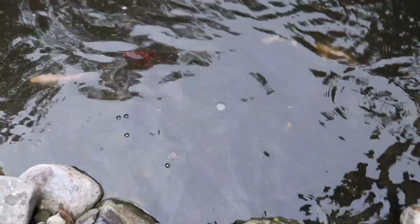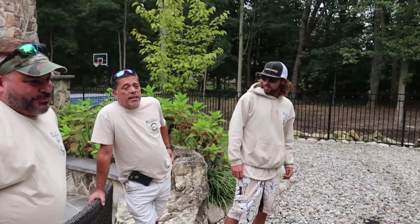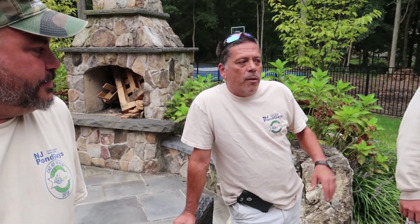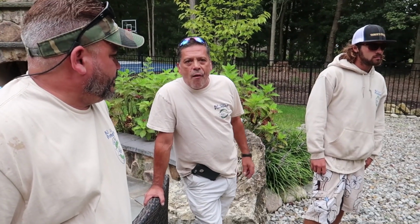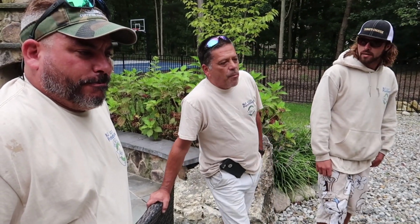Get those fish. So what's the story of this one, guys? Well, actually, this one was leaking really bad. So this was a rebuild of an existing pond. We came in with all Aquascape equipment, ripped everything out, new liner. How long ago? I'd say about 4 years ago. Okay. And rebuilt it, brought it back to life.